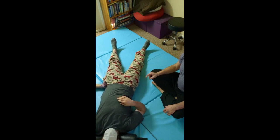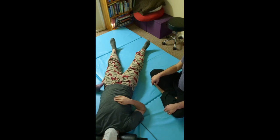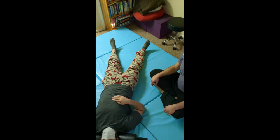Earlier, I was having a hard time getting my quadratus lumborum to lengthen. How's your form doing, Andy? Good. So one thing I try to be mindful of is not to try to do too many things at once. Yeah, I'm just messing around. Oh no, it's fun. Bicep.